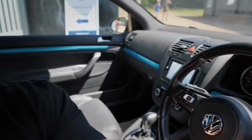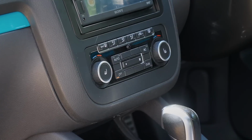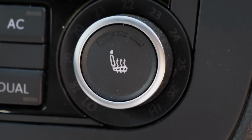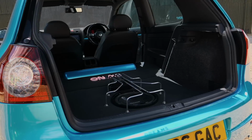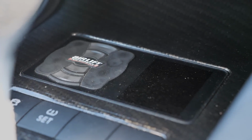So yeah, it's running big power. It's had everything done that I would have wanted it to be done. It's also got, if I just zoom in there, them controls there are the climate control. It's a climate control unit out of a Mark 6 Golf GTI, which is really nice. It's got heated leather seats, leather interior. Obviously we've only got front seats because the rear seats have been deleted, because that's just what you do in the show car scene. Whilst we're here, I may as well quickly show you how this airlift system works.